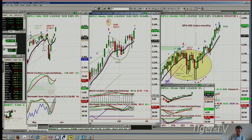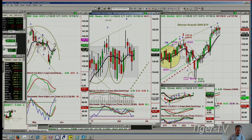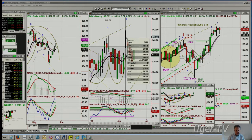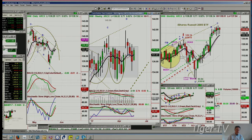So the IWM is kind of stalling here. It's just had a doji type candle in leg A. I think it's still the weaker of the different indices. Does this still have to go to a leg D before we wrap the whole thing up and we have a much bigger consolidation? I don't know if it can do that. I really don't. Okay, so that's within the context of the IWM at 138.21, up 71 cents. It's got to go all the way to 141.82 to break to a new all-time high.